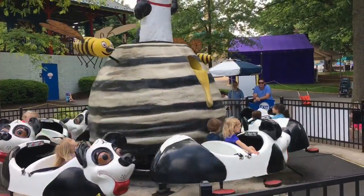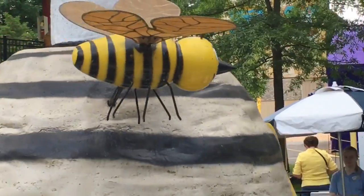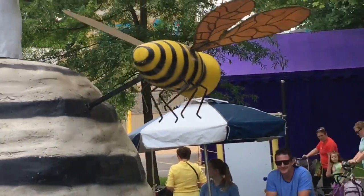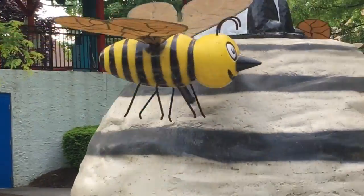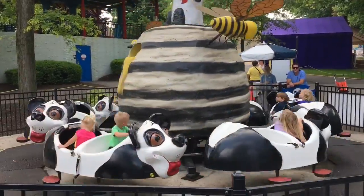And also, I just noticed this today. The bees have their stingers on the front. Again, I'm no beeologist either, but they're traditionally on the back. But nonetheless, who doesn't enjoy a good Panda Party?